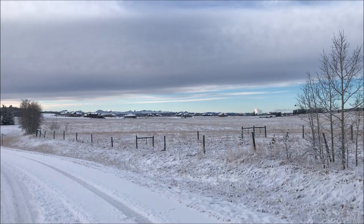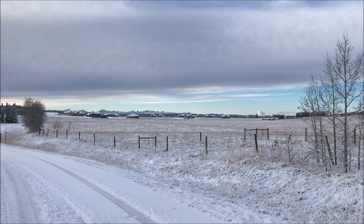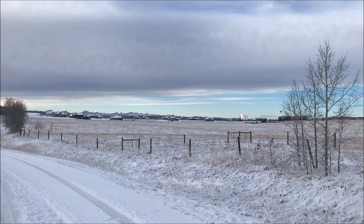All right. That's the road that leads to my house. My house is just behind those trees, about 600 yards away. But I just wanted to show you, we've got a bit of a Chinook arch going on, so we've got a bunch of nice weather coming our way.